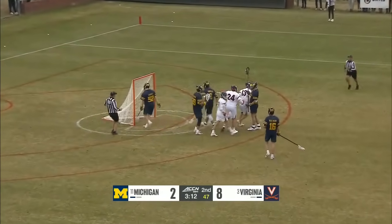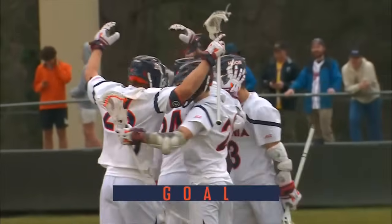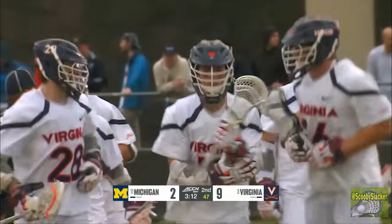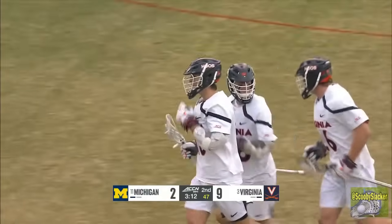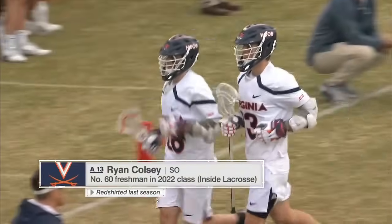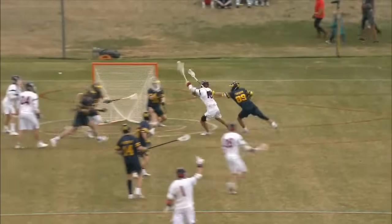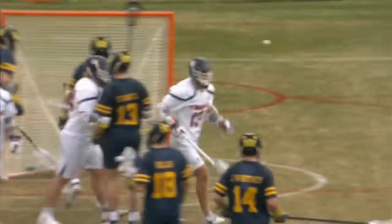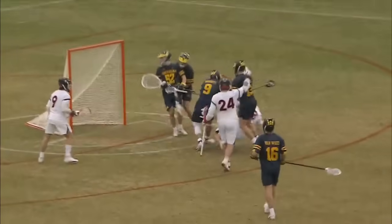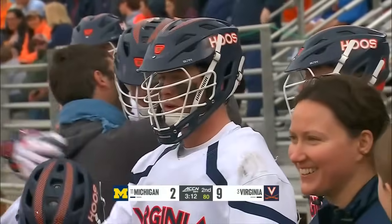Another great job of ball movement. Ends up in the back of the net. Ryan Colsey with his first goal for the Cavaliers. If you're a coach, college, high school, youth, coming out of a timeout, you diagram this look right here. Colsey gets the layup. Congratulations to Ryan. But man, you talk about coaching. This is perfection. From top to inside to the wing. And it's tic-tac-toe. Michigan 2.